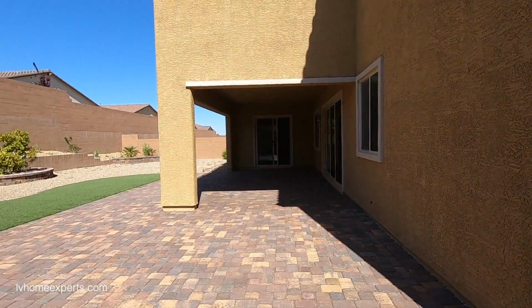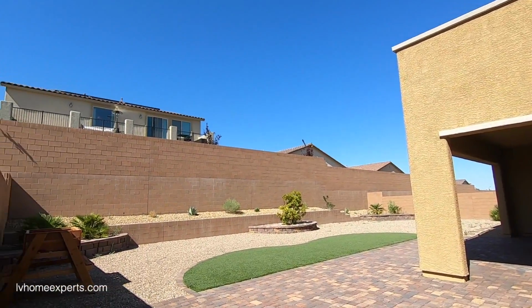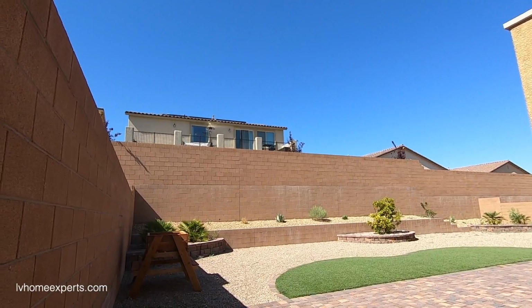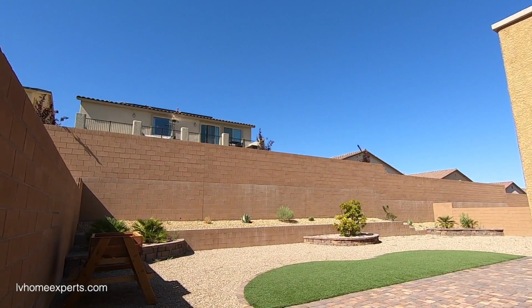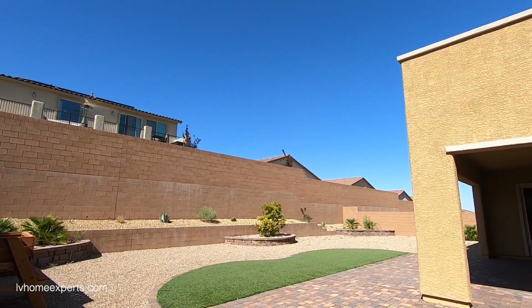Gonna stay on the shade part. Damn, look at that high retaining wall over there. That is huge, okay? The concrete's already, the block has already been spalling. You can just tell.